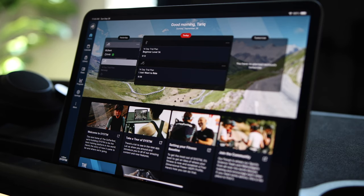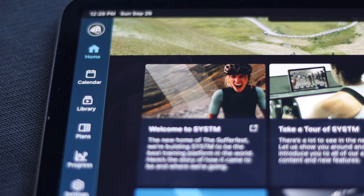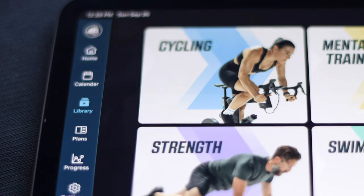Okay, so what changed? Let's start with the homepage. On the homepage, you will see your calendar with today's workout if you are enrolled in a plan, tomorrow's workout, and yesterday's workout. On the left menu, you will see calendar. This is where you will find all the workouts you did and future workouts if you are enrolled in a plan.